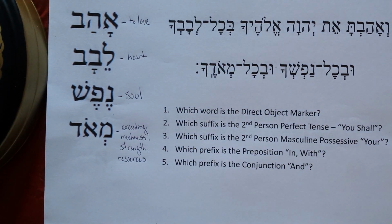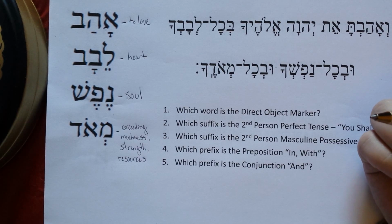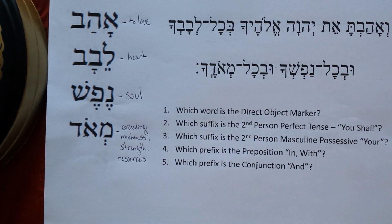In this case, once you have loved the Lord your God with all your heart and with all your soul, me'od is a lovely way of saying, and everything else. So that once you have given God your heart and soul, you still have all of these other bits and pieces of your being with which you can love him.